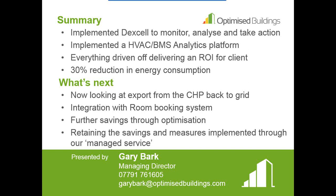So some of the things that we're looking at doing next, we're looking at around 100 kilowatts we can potentially export back to the national grid from the CHP plant. Right now the load is running at about 170, 180 kilowatts, and it's a 280 kilowatt engine. In the UK, we have something called a G59 connection, which means that we can export back to the grid. It has that license. So 100 kilowatts could potentially go back into the grid, and we're just looking at the economics behind that.